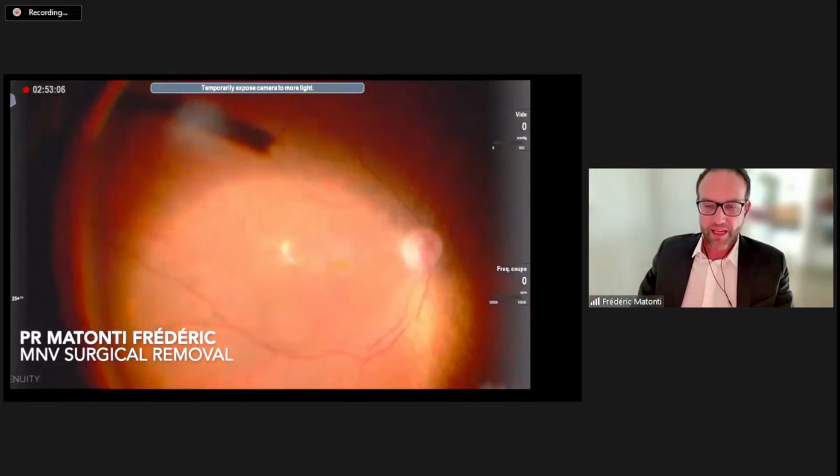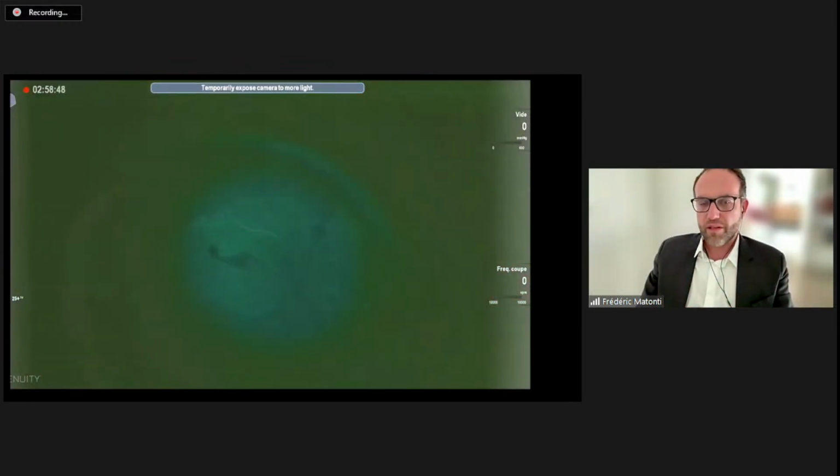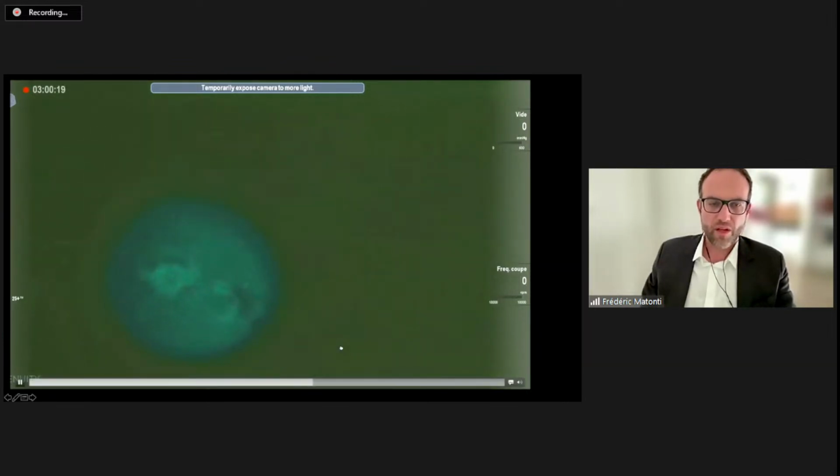This is the surgery. And I would like to show you the angiography. It's not really useful, but the angiography is nice, and we could observe the same sequences in terms of filling of the vascular network. As you can see, we have a progressive filling of the membrane in the middle of the macula with a hypofluorescent ring around the membrane with a staining, a mild diffusion of the new vessels and the feeder vessels on the temporal part of the macula.